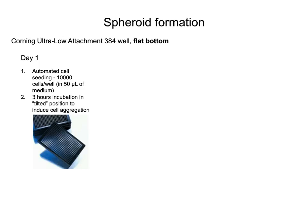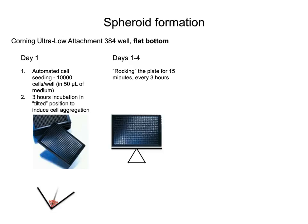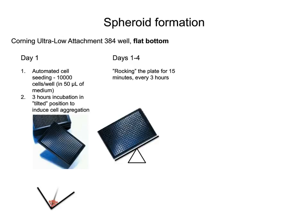Now, when we take a look at the schematic representation of the inside of the well, we can see that cells aggregate in the corner of the well. Then we placed our plates on a laboratory rocker, but not lying flat on the laboratory rocker, but instead we placed the plate standing on the edge. So the angle between the laboratory rocker shelf and the bottom of the plate was around 85 to 90 degrees. And then we slowly rocked the plate every 3 hours for 15 minutes.